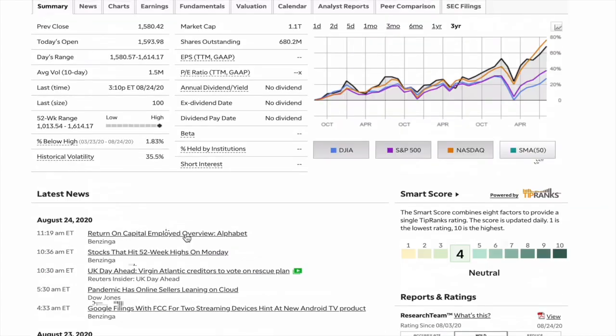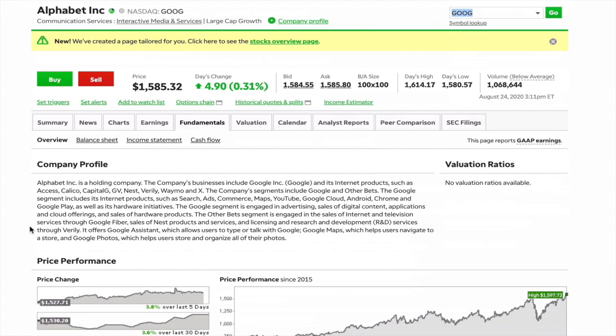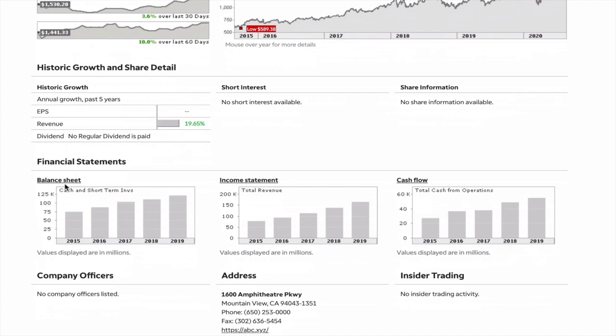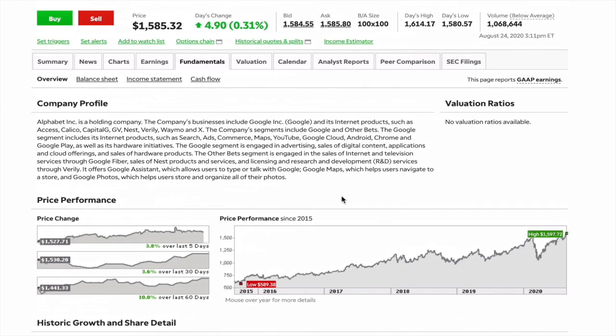And if we scroll back up, each one of these tabs is something else that can be very useful for me. So for example, if I want to look at fundamentals, if I'm trying to learn more about what's under the hood of Google, then I can take a closer look at the balance sheet, the income statement, cash flows. Very, very important. And this is stuff that I'm trying to learn more about myself, right?